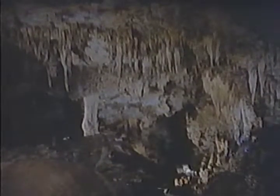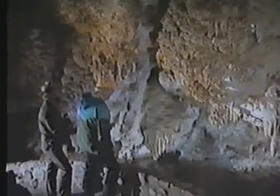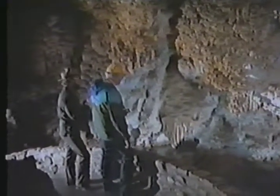Green Lake Room is the first of 4 spectacular rooms. It is named after a pool of emerald water very near the trail. This point is the deepest place on your tour at 829 feet below the visitor center.